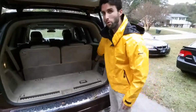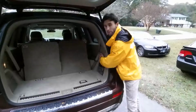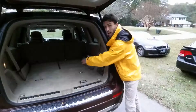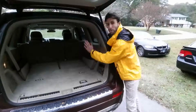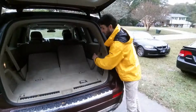Pulling you in just a bit more, you can see over here on the side there are two buttons which will fold the third row. So the third row is fully power operated and folding, and you can see if you just do that one little thing, tons of space. There's almost 50 cubic feet of storage space, still with the second row fully up, actually. And of course those will pull back up with just a touch of a button.